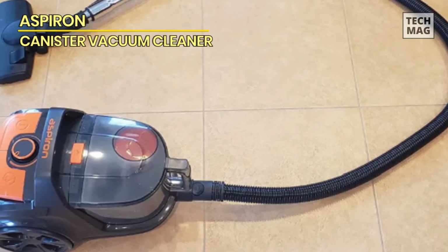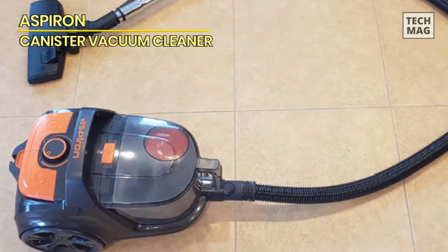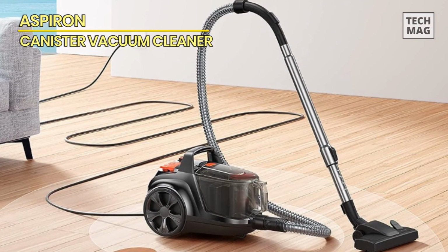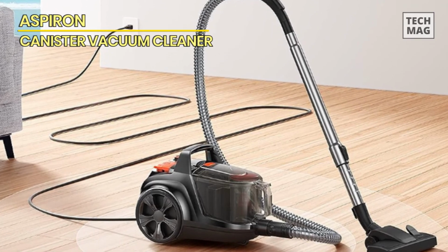The vacuum can be carried vertically or horizontally using the handle on the dustbin or the top of the canister, and the vacuum itself is of a comfortable weight. Aspiron's ASCA006 canister vacuum represents an exceptional value, has powerful suction, and is quite elegant in its utility.